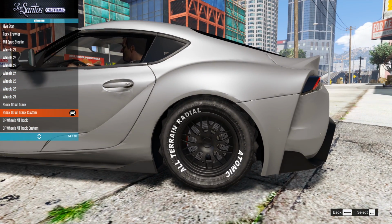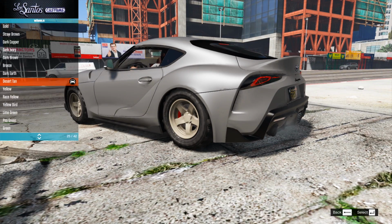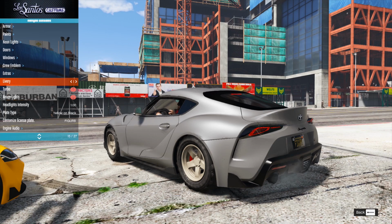There's also these wheels. I don't know where these have come from. Quite liking these off-road wheels lately, so I'm going to go for those, in a sort of dark earth or desert tan or something like that. Bronze, maybe?